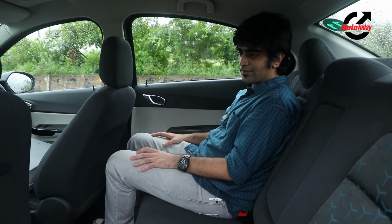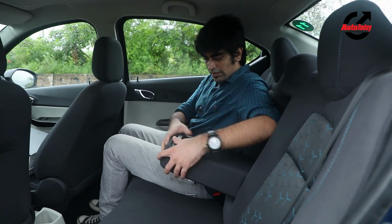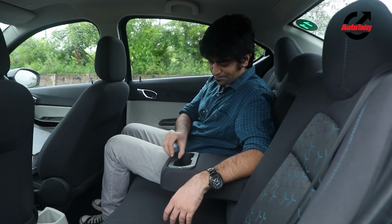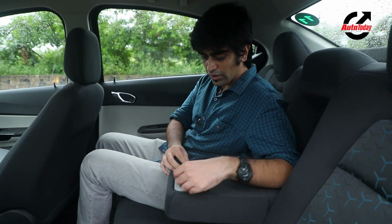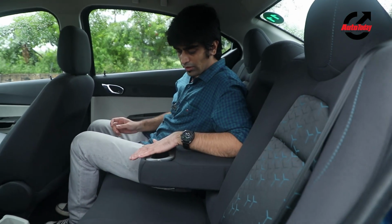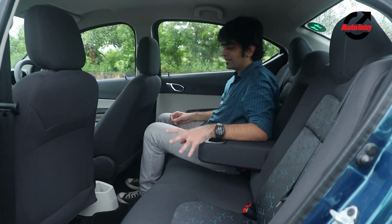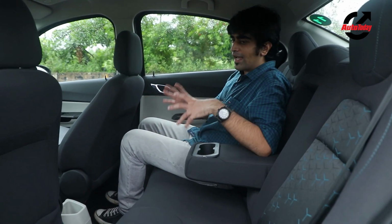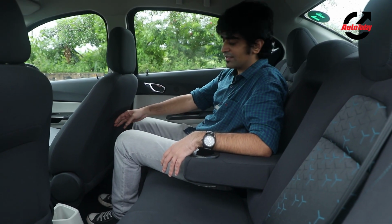In terms of amenities, if you're sitting in the back, there isn't really much to speak of apart from cup holders in the armrest with rubberized lining, so they hold on to your bottle of water or your can of soft drinks pretty well. And there is a cup holder here as well, but there are no rear AC vents, and you also don't get any pockets behind the front seats.